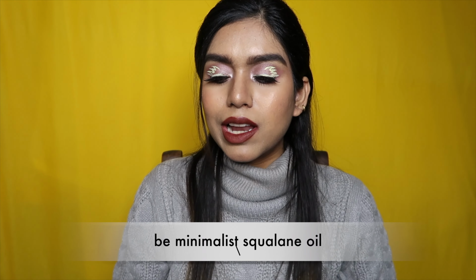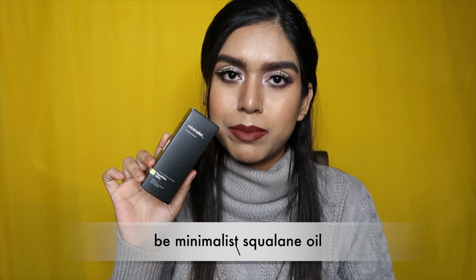Next, I have called for another bottle of squalane oil from Minimalist. Will you believe it if I say that I have completely finished an oil within 3 months, and I come from the oily, acne-prone skin type? Yes guys, I genuinely finished that one up. I love how it feels on the skin. It does not clog your pores whatsoever. It does not feel heavy or greasy on the skin. Highly recommend, guys.